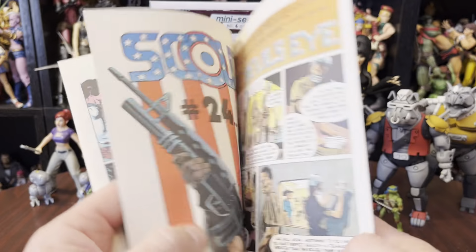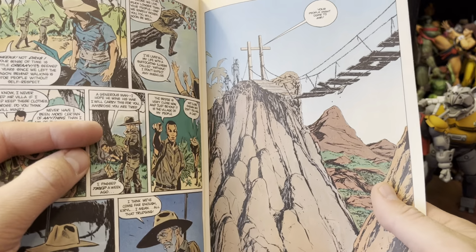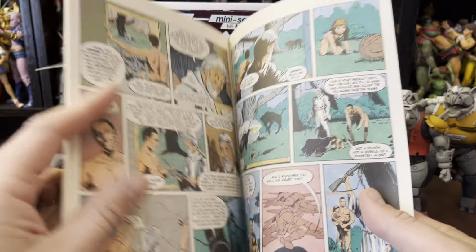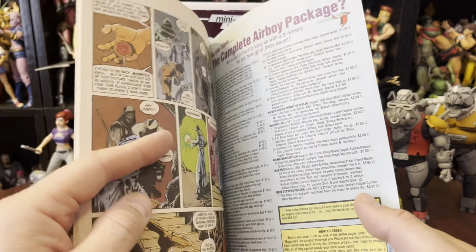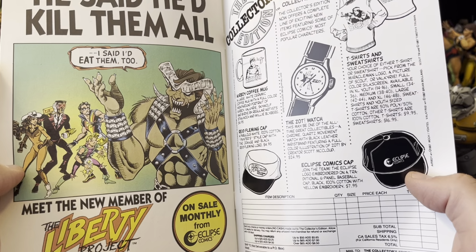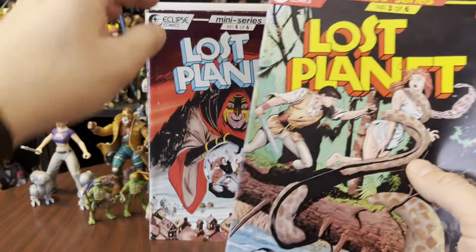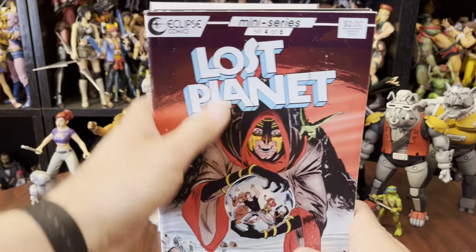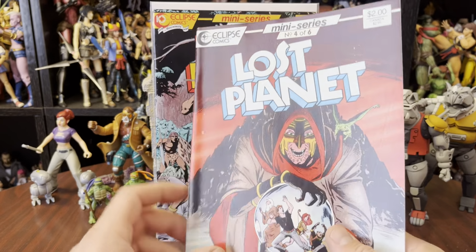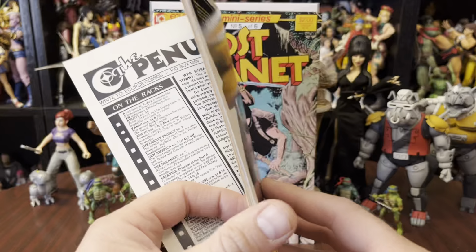The sellout summer continues. Was 87 a really good year for Eclipse? Maybe it was. The Liberty Project. Liberty Project is a book that's on my short list to acquire, and so is New Wave. These are books that I've been recommended and have seen and been wanting to get into and just haven't got it done.